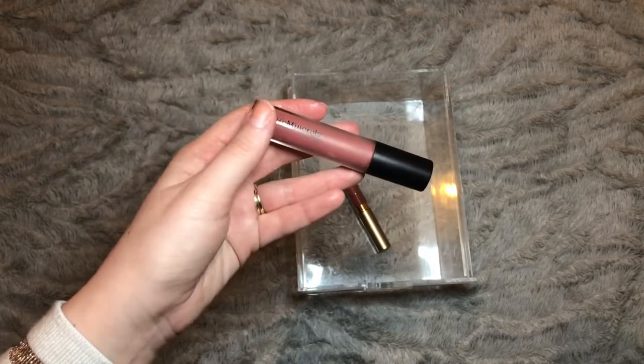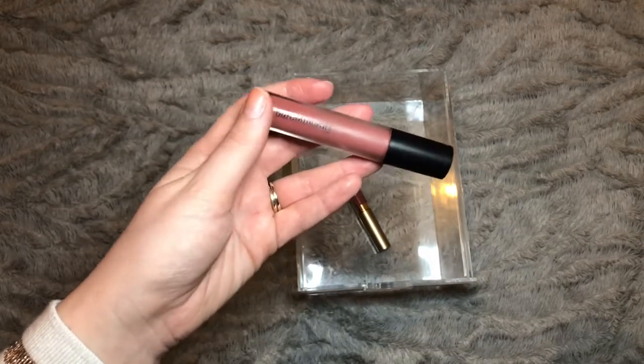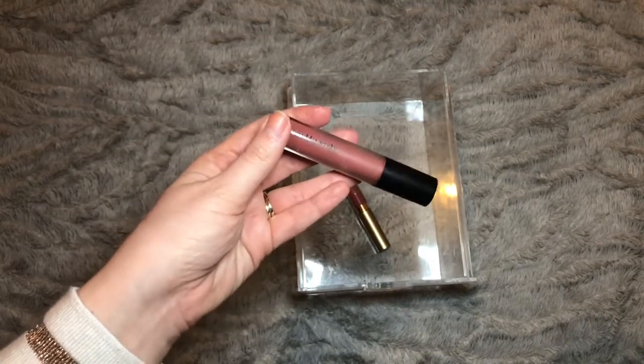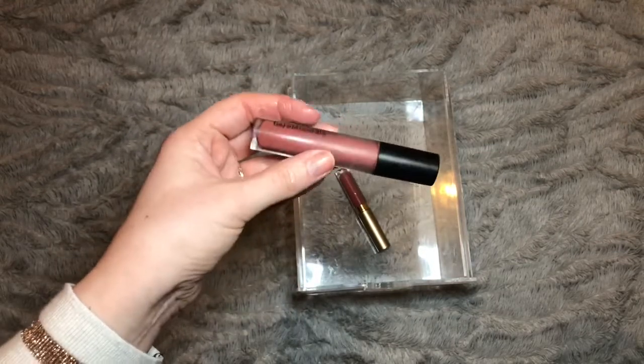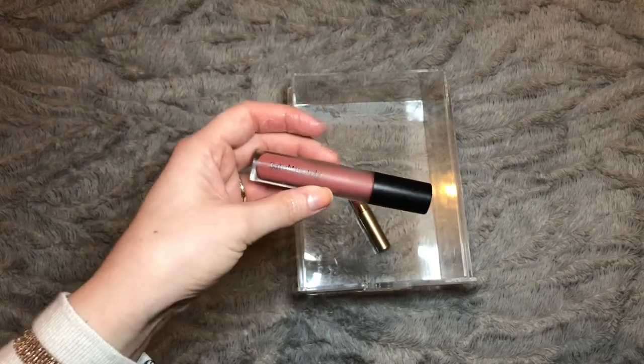It is a really nice formula. It's really comfortable. It's a nice shade. It's just not the longest lasting. It does wear off quite quickly, but it does wear off nicely. It's not obvious that it's wearing off, so I think I'm probably best decluttering this from my collection.